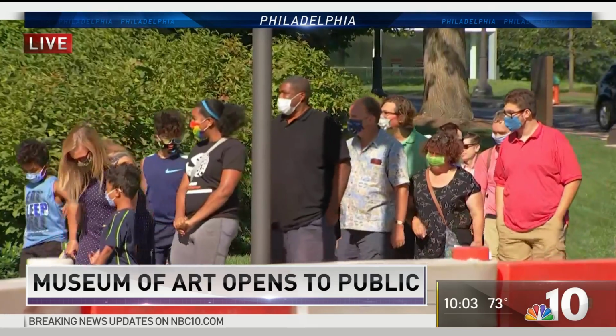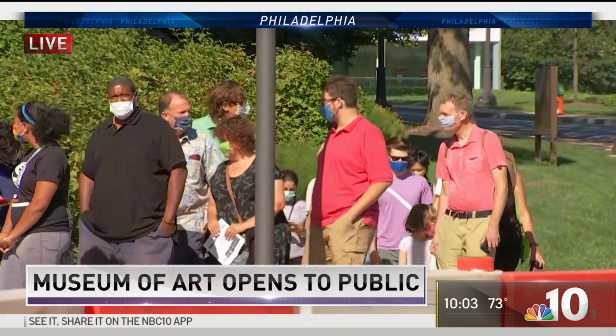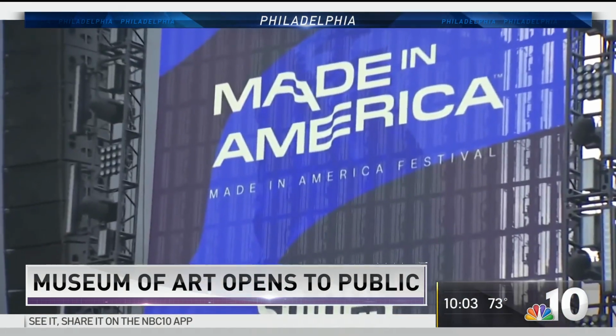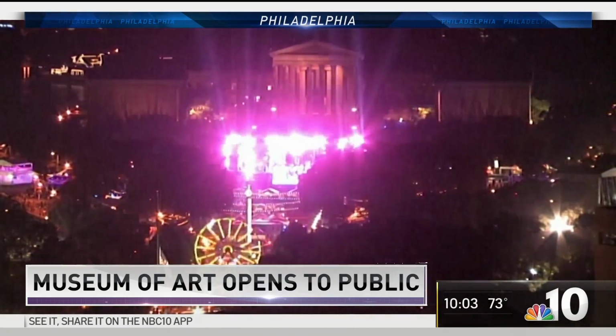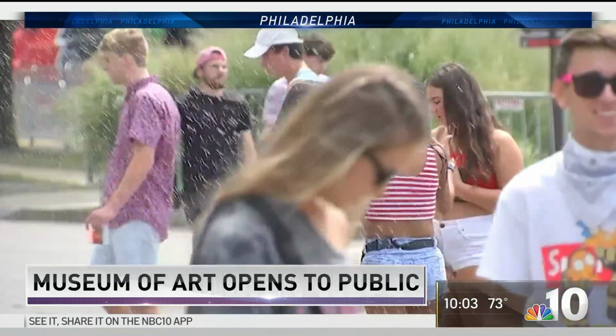I gotta tell you, this comes on a weekend the city is usually very busy and jam-packed. Labor Day weekend on the Parkway typically means the big Made in America festival that, of course, has been canceled this year due to COVID. So things are a bit more quiet on the Parkway. A lot of people heading inside the art museum to check out the galleries.